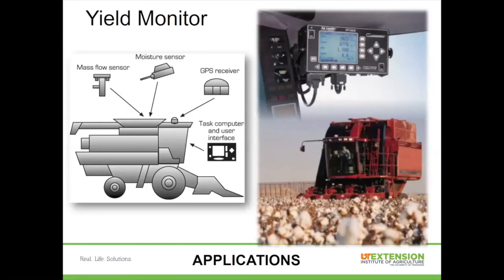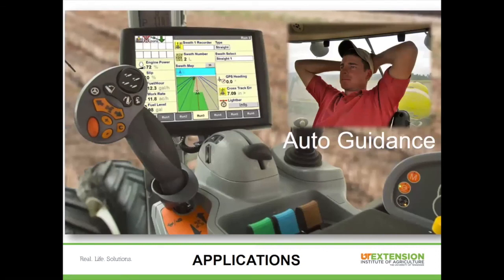Yield data from a yield monitor can be some of the most valuable information that can be garnered from a GPS-enabled technology. This data quantifies yields in specific portions of the field and can give us an idea of future yield potential on a spatial basis. This information can then be used to drive future variable rate input applications, such as seeding, fertilizer, lime, and herbicide applications. Auto guidance has been widely adopted due to the decrease in operator fatigue and improvements in production efficiency. Fully integrated systems can come standard on newer pieces of equipment, but there are also several aftermarket retrofit options for older equipment.